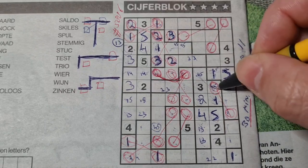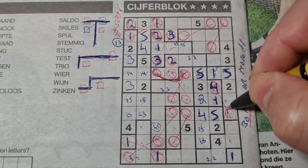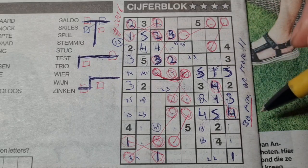Now we have a 5 there. So this box can't be 5 anymore. That box should be a 5. And this box should be a 4. And this box is connected with that box. Should be also a 4. One box left in this L-shaped area for number 3.